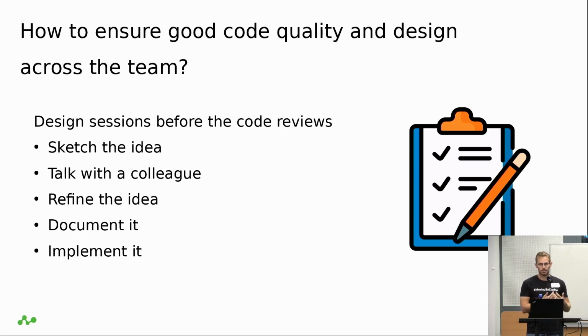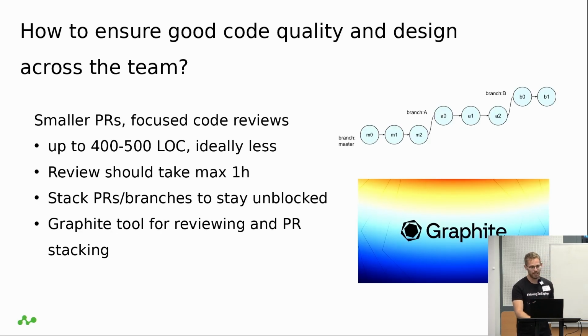That's quite an important part, so you can refer back to it later. Then you implement it, and then you do the code review. That way, a lot of the mistakes that are usually found in the code review are found in the design sessions, which is usually the cheapest way.